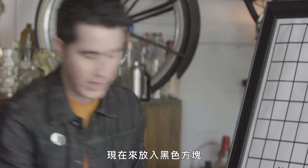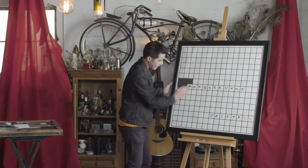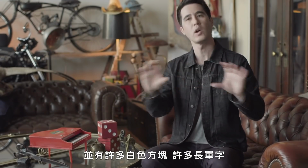And now to put in the black squares. We call this particular shape a Utah, and I'll place another one on this side. You don't want to put too many black squares because the words get smaller and the puzzle's too easy, which is why on a Friday and a Saturday there are fewer black squares and there's lots of white space, lots of long words, which makes the puzzle challenging.